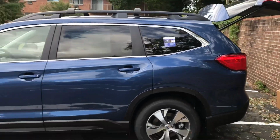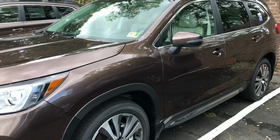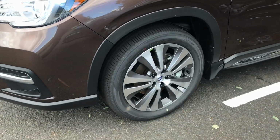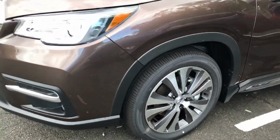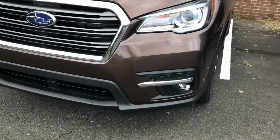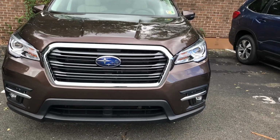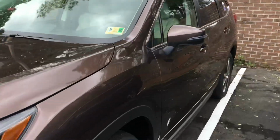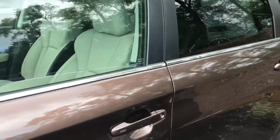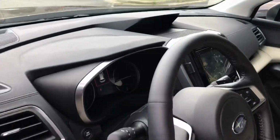And let's move on to the limited model. So moving on to the limited, we're going to notice a few things right off the bat. The 20-inch aluminum alloy rims, which is a big upgrade. Also looking at the front of the vehicle, you're going to notice it does have fog lights, which I'll turn on the vehicle and show what those look like. This has 6 USB ports instead of the 4, and this gets 22 miles a gallon combined instead of the 23.